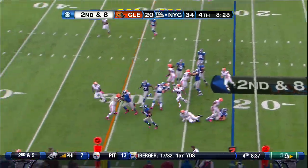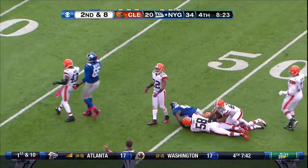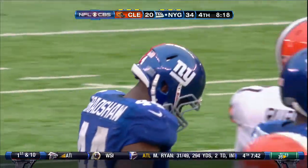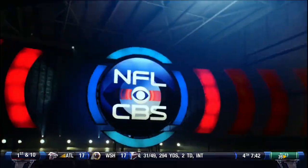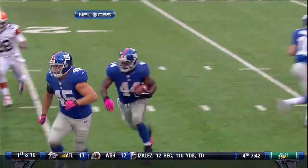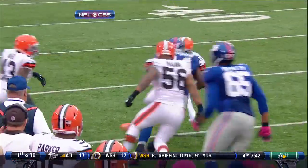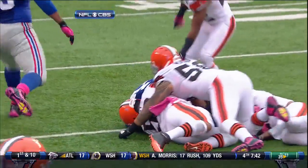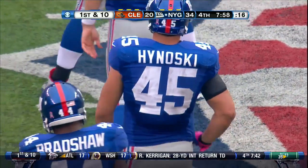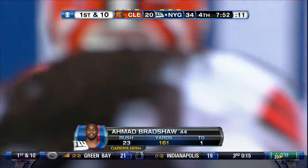Ahmad Bradshaw running room near side, up the sideline. Across the 45 to midfield and a first down. Well, talk about a running back that with a 2-touchdown lead could have just casually stepped out of bounds and said, hey, I just had a nice first down run. Ahmad Bradshaw's having none of that. Behind Hynoski, who gets an outstanding block. You know, right there, he could have stepped out of bounds. He steps back into the middle of the field, picks up another 5 yards. That's a career high 161 yards rushing for Ahmad Bradshaw. 28 yards on that last one.